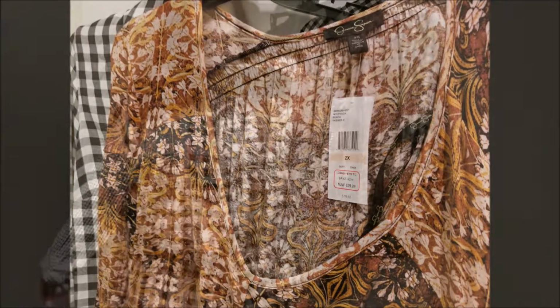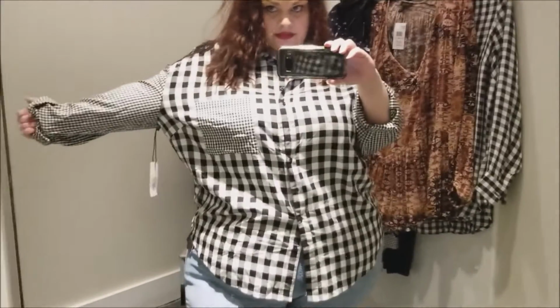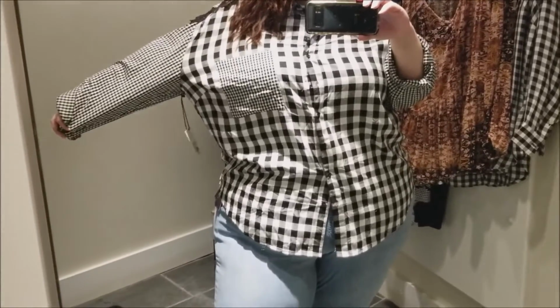And then I didn't give up on this whole plaid shirt thing, but look at that.